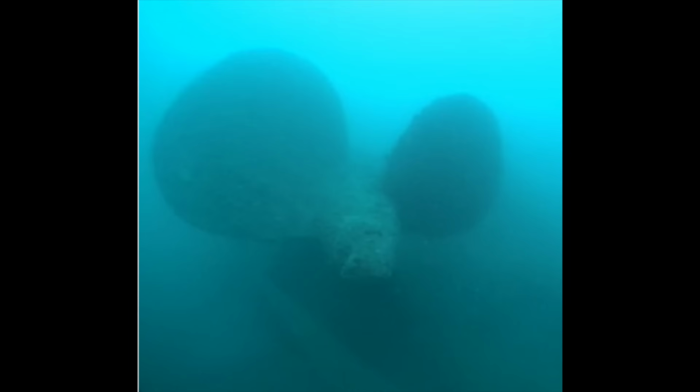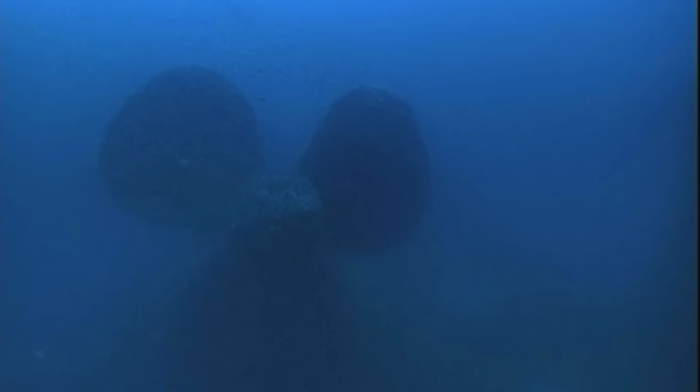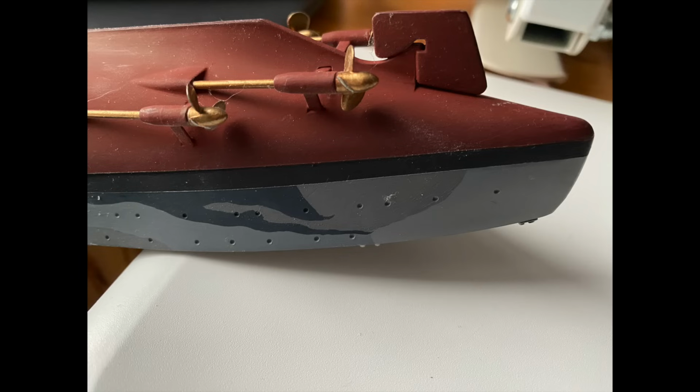The inboard starboard propeller was the last propeller to go out of action of all four during the battle, and you can see from these photos how the propeller blades themselves are largely undamaged. The large single rudder is still upright and angled 10 to 20 degrees to starboard.